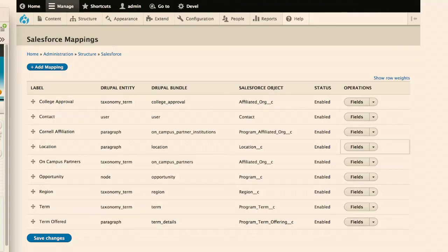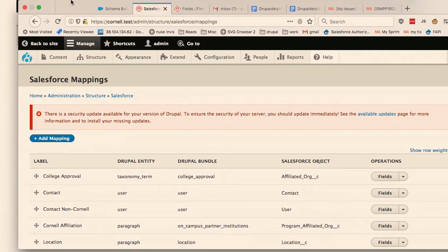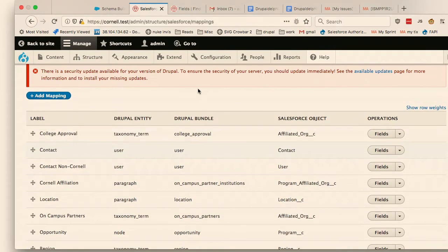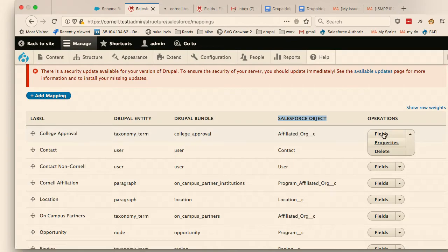This is a screenshot of the mapping interface for the Salesforce module. What we're looking at here is the list of mappings, and each of these mappings defines a relationship between a Drupal entity and a Salesforce object, or table, kind of interchangeable. Then there's some metadata about the mapping, and then the mapping fields.